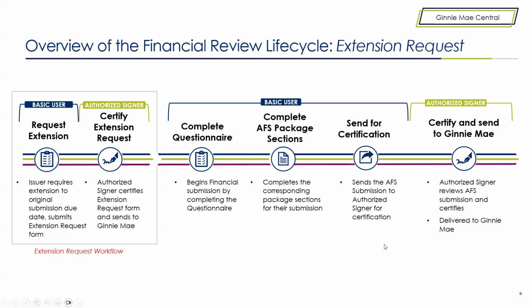And it is required that you do this 15 days before your original due date. So if you come into the system 10 days before, you will not see this functionality. It will just not be available to you. So if you are thinking ahead of maybe some delays, I would recommend that you do this with plenty of time so that you can get a little bit of extra time in order to submit.